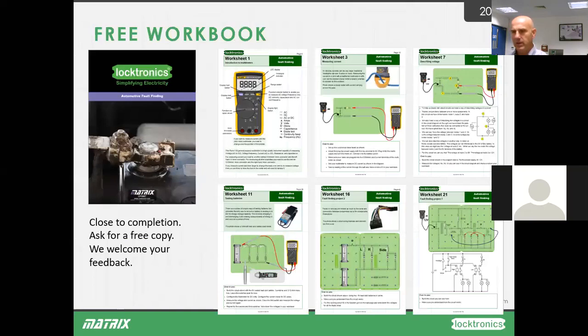I'm not sure how much detail is going to come through there, but you can see 6 of the pages of the workbook. On worksheet 1 we're starting with focusing on the multimeter. We're starting with just one component or two components, then worksheet 3, building up fault grids, and worksheet 7, understanding how to test batteries. So what we do is we get a battery and we put some loads on it, and we measure the voltage with different loads, and working up to worksheet 21, which is the one I've just shown you. That's another fault finding project. Okay, so that's how we're doing the fault finding product.